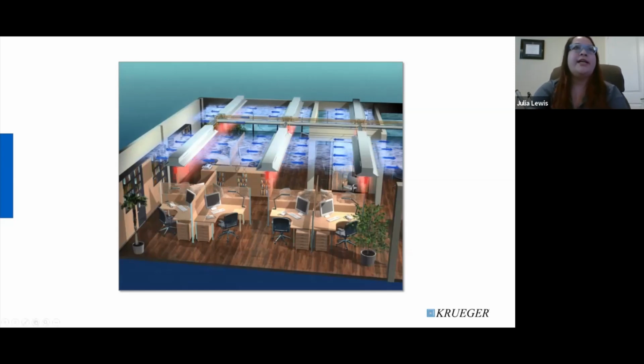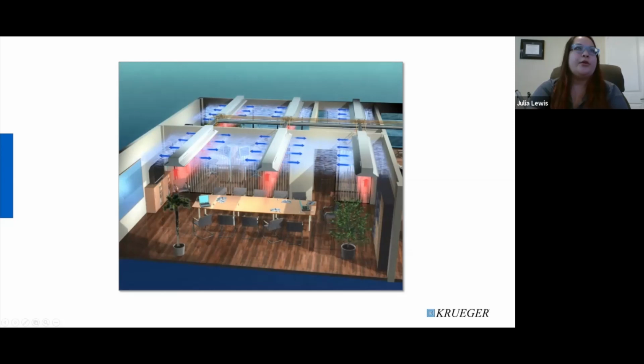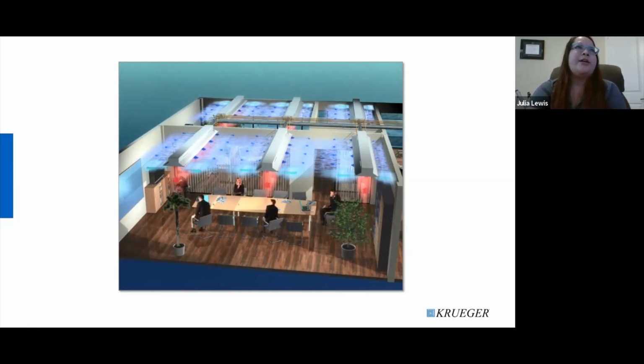So same office area, but in this case, they added a meeting room. So you'll have more people, more computers, more load. So if you just want some extra primary air put into the room, you can open up those apertures to allow more.